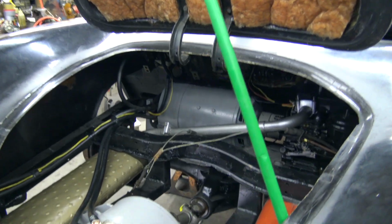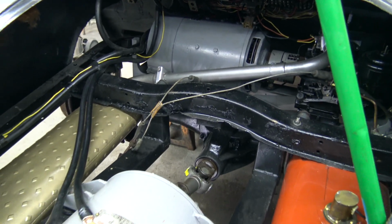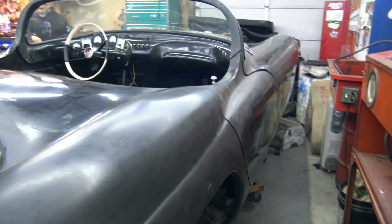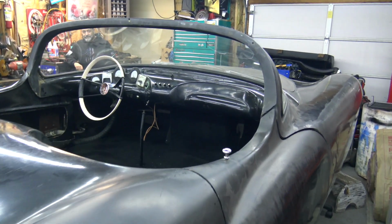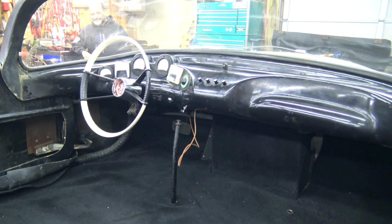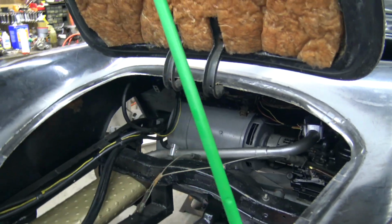So again, we're at the back here, which is where all of the interesting stuff happens. George is getting this more and more dialed in. This car would absolutely not be running if it wasn't for George, because I would have no idea what I'm doing on this. So very thankful to have George working on this. My skill set was used up very quickly when I started working on this.